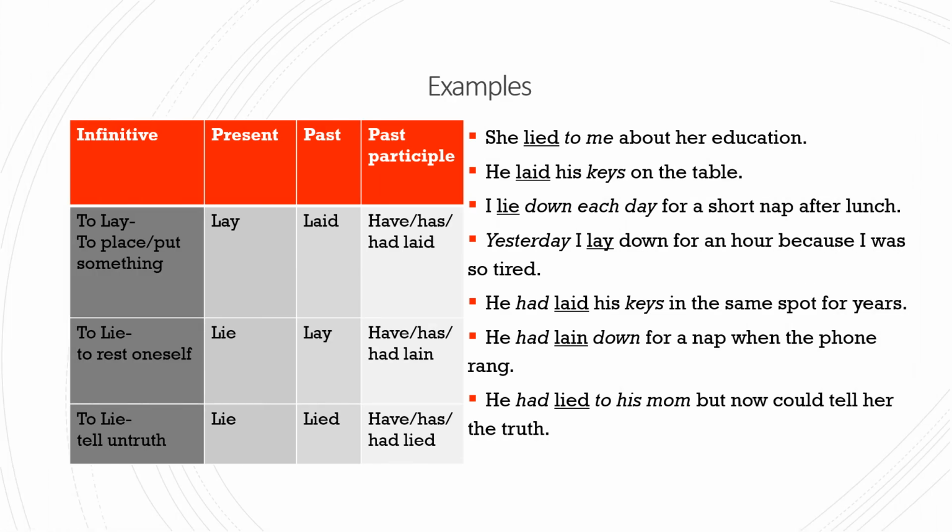Now, let's look at that chart that I promised you guys that we would have on those lie and lay words that get us so tripped up. All right, I want you to notice the very top row, where it is talking about lay, to place something or to put something. The present tense is lay. I will lay my glasses on the table. The past tense is laid, L-A-I-D. He laid his keys on the table. The past participle, have, has, or had laid. He had laid his keys in the same spot for years.